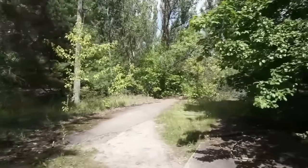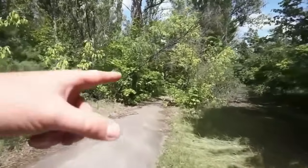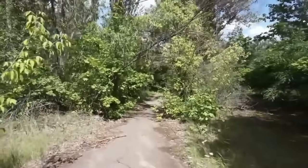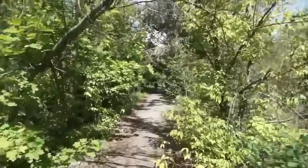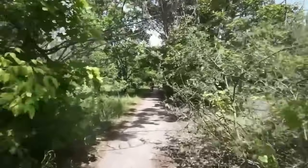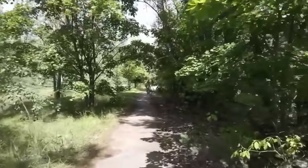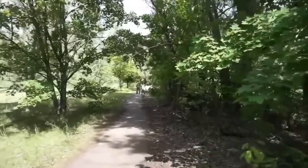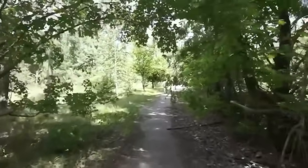I'm pretty sure, guys, we're still in the stadium. Igor has walked on this way. Maybe there's more interesting sports stuff to show you guys. I don't know. I know we are heading to school number 5, the latest school to be built, which was built in 1985, a year before the disaster happened.